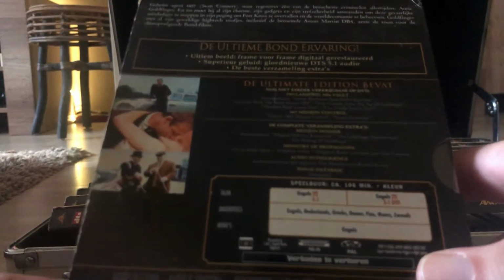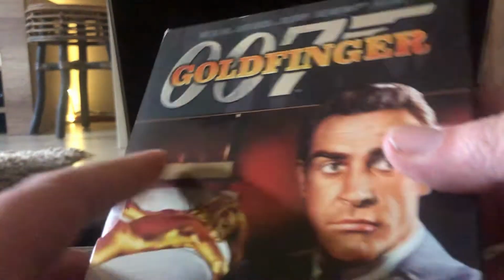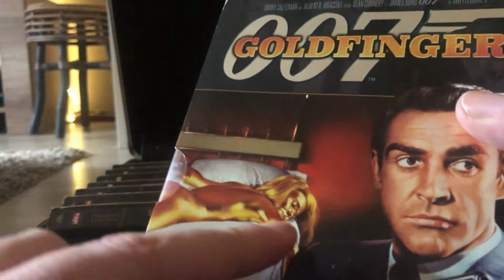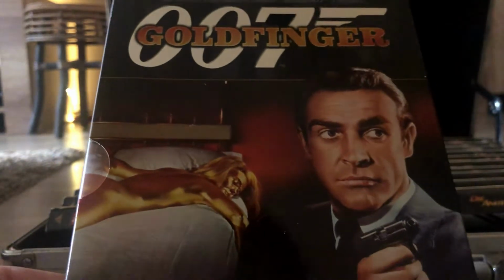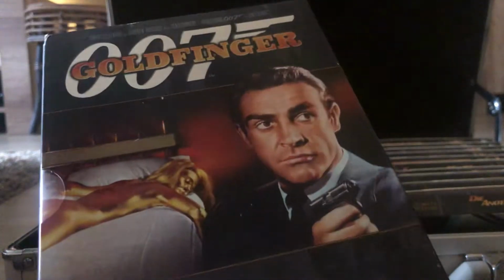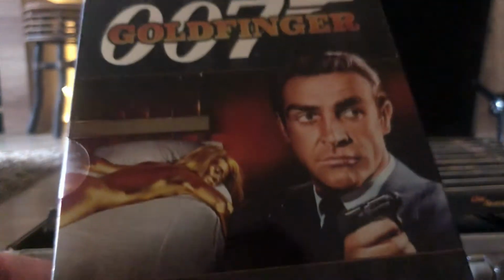But this here is Goldfinger from 1964. This is, of course, the film that gave us the classic Aston Martin DB5. It's got the girl painted in gold. It's got Oddjob. It's got a great song by Shirley Bassey. The soundtrack by John Barry is really fantastic as well.